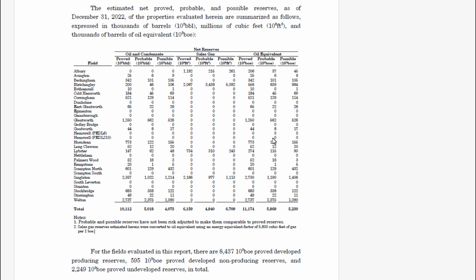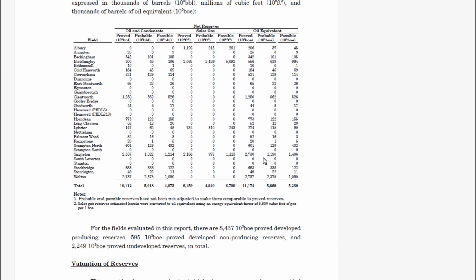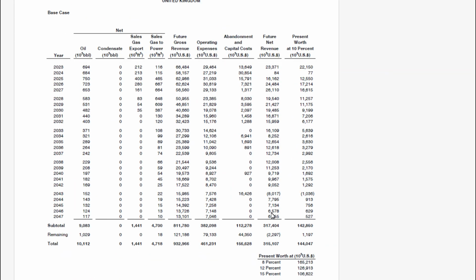I took a look at their competent persons report, which is independently produced. And I did this not just to double check their NPV 10 values, but also to see what's the kind of profile for when their resources start to dry up. And this is their proved and developed resources here.